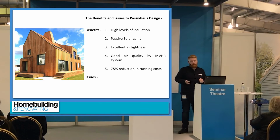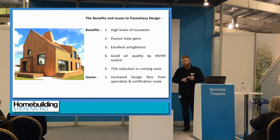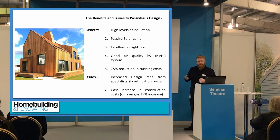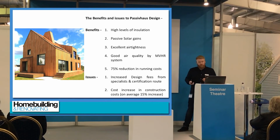Again, some of the negatives to it, there is increased design fees, but there's also an increased cost in the certification. So if you do get it certified, there needs to be calculations done that get sent off to Germany and they get your approval. So there's £2,000 to £3,000 extra on your professional fees that you need to factor in. There is a cost increase, as I mentioned, taking the windows and doors as one example. You're stuck, you have to have triple glazing. So there is a cost. If you add that into all the different elements, there is a cost increase.